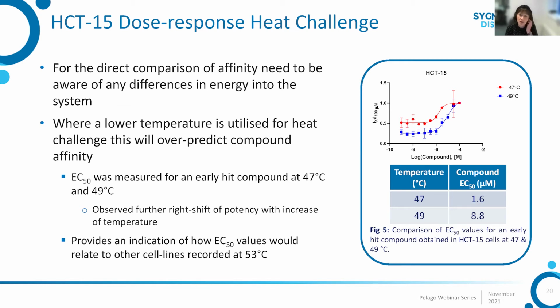So just to illustrate this, shown on the right, we've got an example where we measured the EC50 in the HCT15 cells, which express the HAP10 ERAP1 variant, at both 47 and 49 degrees. And what you can see is as the temperature increases, the target's subjected to greater challenge. Actually, the ability of the compound to stabilize it decreases, and you'll see a further right shift of the potency. And this just gives you, looking at the table, an indication of what direction the EC50 values would be going in when you relate them to the other cell lines which are subjected to heat challenge at 53 degrees.